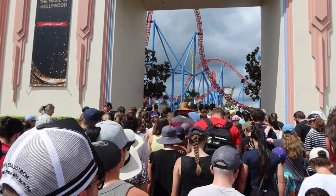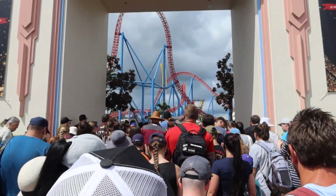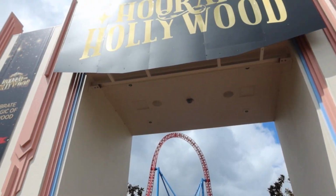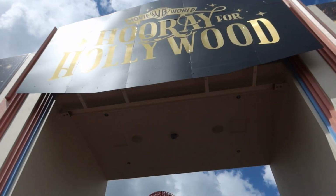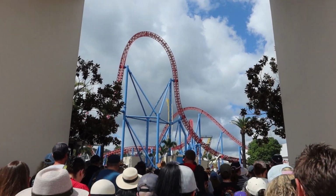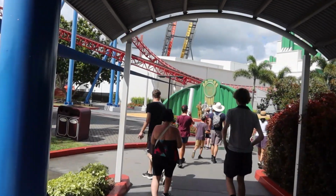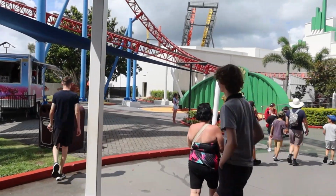Movie World's newest area, the Wizard of Oz Precinct, opened on the 20th of December 2024. The start of 2025 marks the start of the park's Hooray for Hollywood event, which is fitting for the opening of a new land based on a classic Hollywood movie. The Wizard of Oz Precinct opened without a period of soft opening.